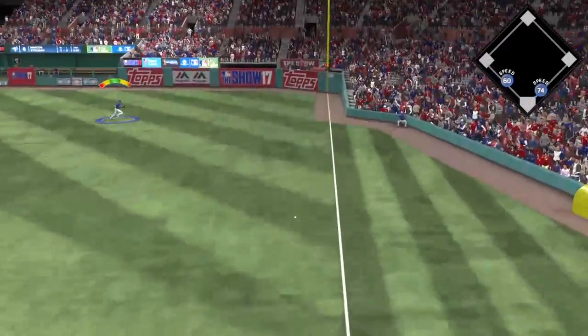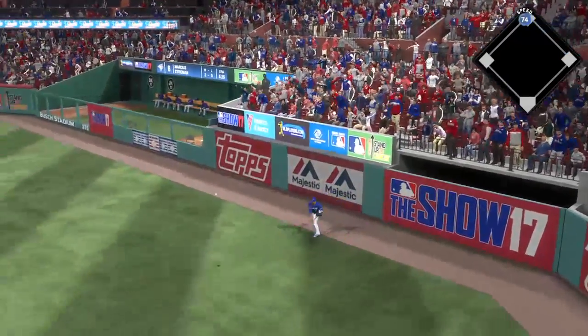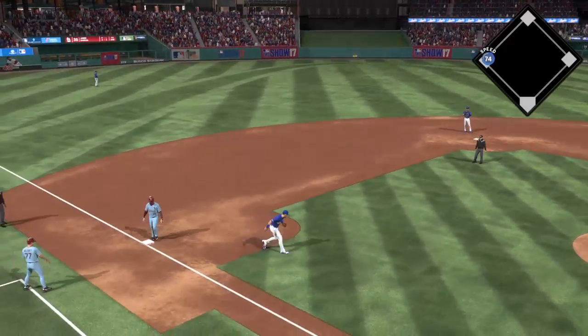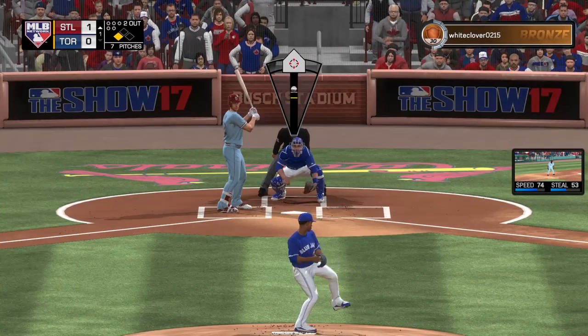Seared down the first baseline. And a backhanded reach at first, but he can't flag it down. And the run will score as the Cardinals are on the board first. It's 1-0. And he will make it all the way to third now as that mistake proves a costly one indeed. Batting fifth. Digging in, Matt Olson.